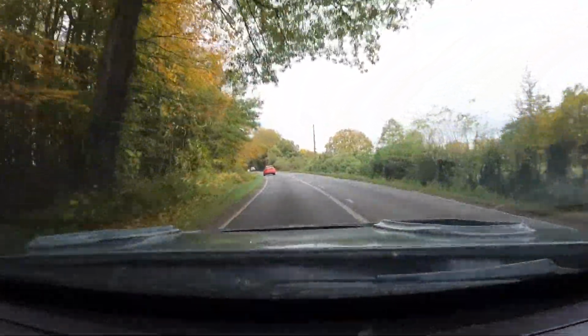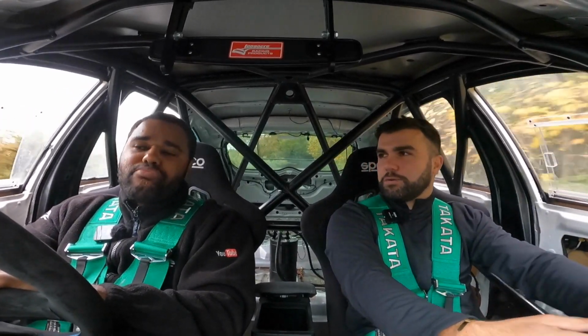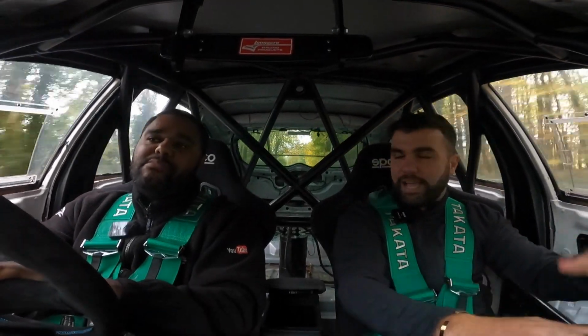Around, don't they? Yeah, that was with the aero. That's what I wanted to eliminate. All the aero just keeps it where it's supposed to be, and I know how fast you're going. Yeah, and it just stays so flat. Even though you're turning in, it stays so flat.